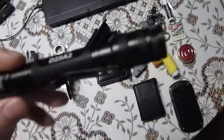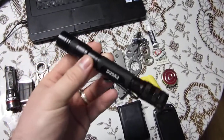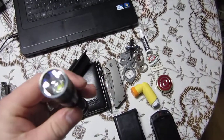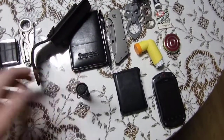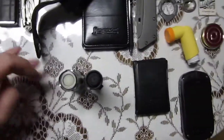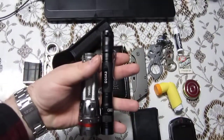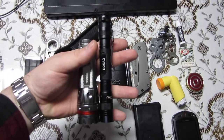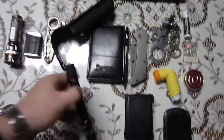Again, super bright. It's one of the D series, the D25A2. Awesome flashlight. If I remember correctly, it was a little over 400 lumens. It's a skinny light. I'll do a side-by-side comparison so you can see just how skinny that is compared to the other one. But get those lined up kind of. But it's significantly taller than the other one. But really impressed with it so far.